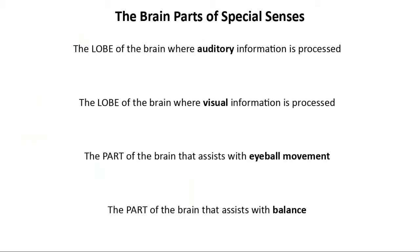Last thing to remind us of are some of the places in the brain where we process this kind of information. When we talk about things that are processed in a particular lobe, which lobe of the brain does auditory information? Which lobe do you hear in? Yeah, we're hearing in the temporal lobe of the brain. When we talk about the process of vision, which lobe of the brain do we see in?